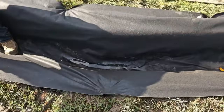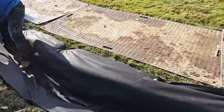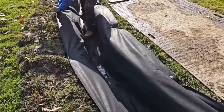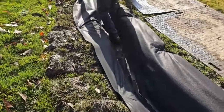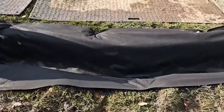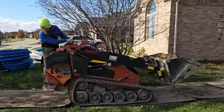This is a beautiful installation of the non-woven geotextile filter fabric. It's pulled nice and tight. It's pinned back so that when they're filling it with perforated pipe and stone, it can't end up bunched. You don't want wrinkles in your non-woven geotextile filter fabric. You want it pulled nice and tight.